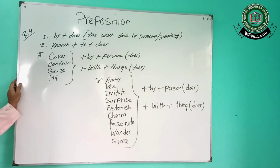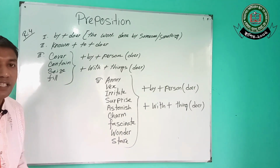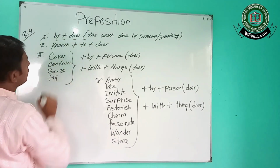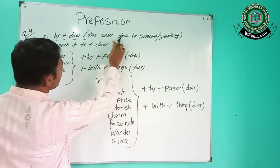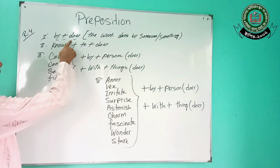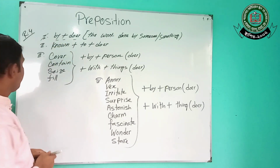Rules number 4. This rule is made based on voice, active or passive voice. Number 1. By plus doer. What is doer? Doer means the work done by someone or something. So if there is a doer, we will use preposition by in passive voice.